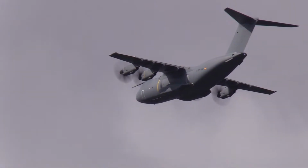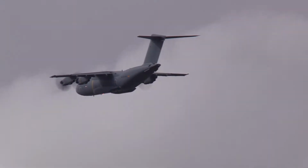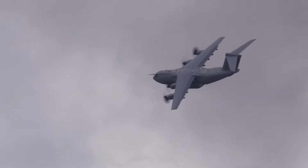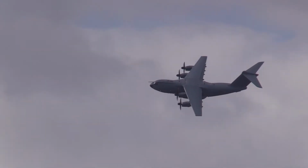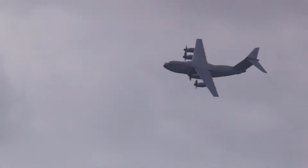Demonstration of this aircraft, which can do many missions in one. Anything from carrying strategic loads over vast distances in excess of 4,800 miles to tactical and hostile locations in complex tactical environments. Also with the ability to land on unprepared strips, and other air forces will be using this aircraft to conduct air-to-air refuelling operations as a tanker.